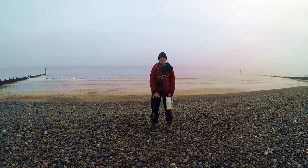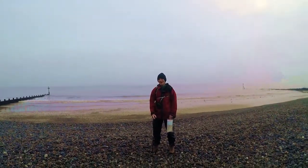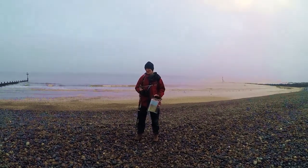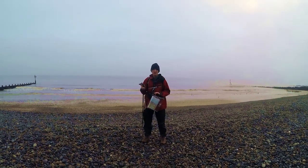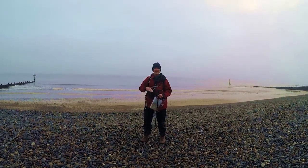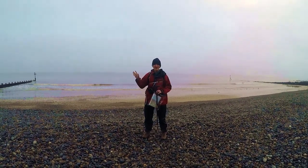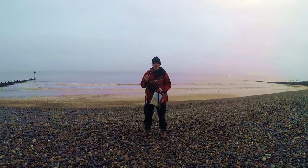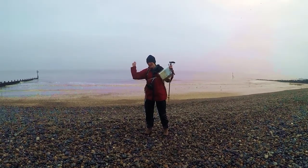To Sheringham and another Walking with Jen and Ollie. So for the next couple of days we're going to be walking along the North Norfolk Coastal Path. We're starting in Sheringham, so not quite at the start. We're staying in Wells next to sea tonight, and then we're finishing off in Hunstanton. So around about, we've worked it out, 37-mile walk. It's going to be a little bit brutal, but I think we can do it.